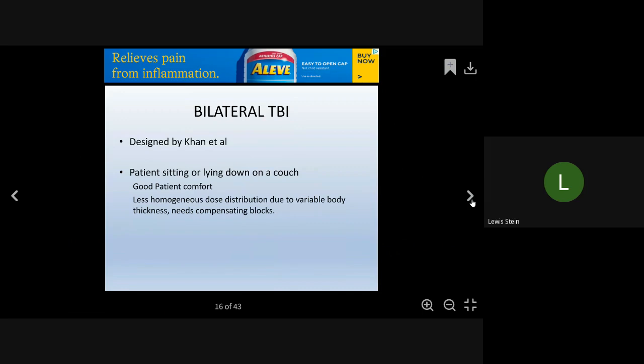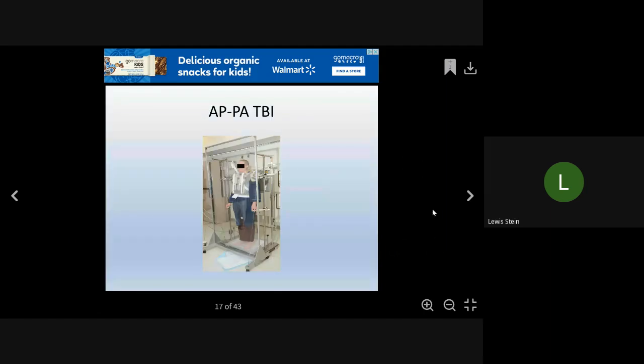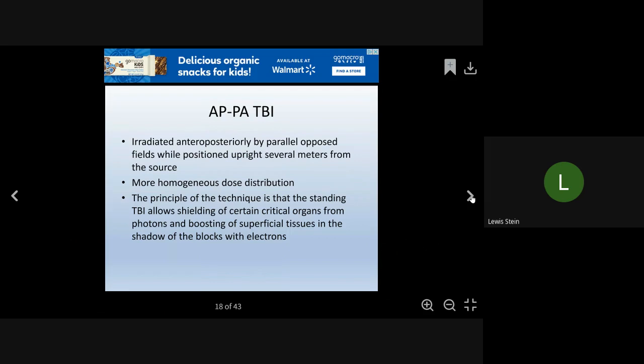Patient sitting or lying down on a couch, good comfort, the variability of the body thickness you have to compensate for. So there are certain techniques that are involved in this. I'm not that familiar with this. Most people who have experience in that field. I'm trying to give you an idea. There you have AP/PA, meaning anterior to posterior and posterior to anterior, and having somebody standing erect like that. And again, this would not be homogeneous; think of it as a uniform distribution.